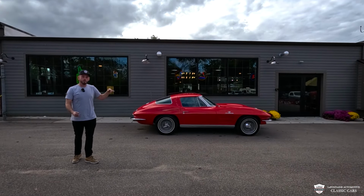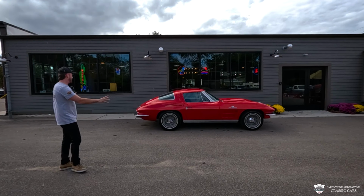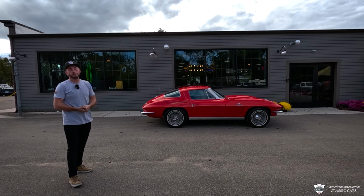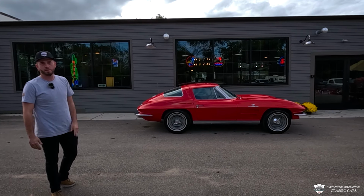This thing is wicked cool. It's fast, it sounds great. The silhouette is all that. I'm a big C2 guy, and if you put it in a coupe, I'm there. FUELIE, split window, all day long.